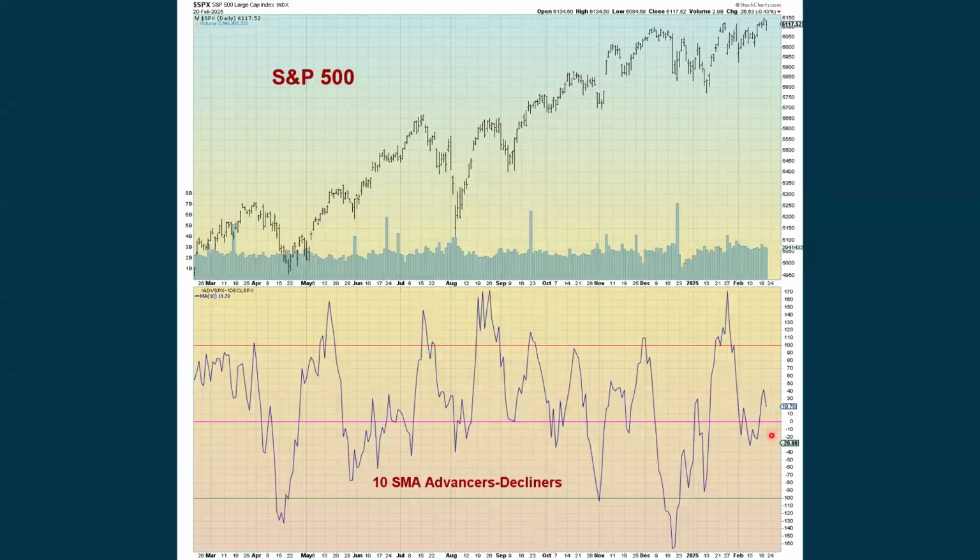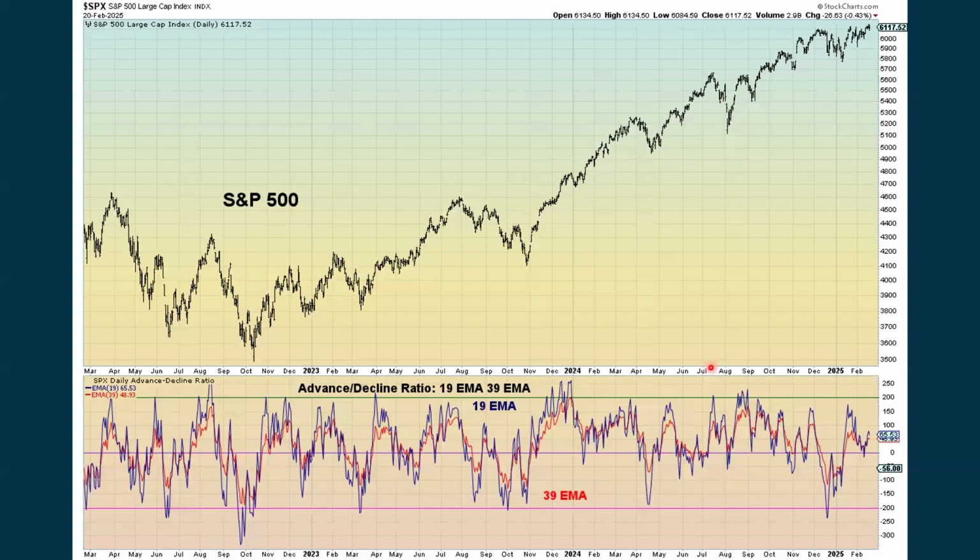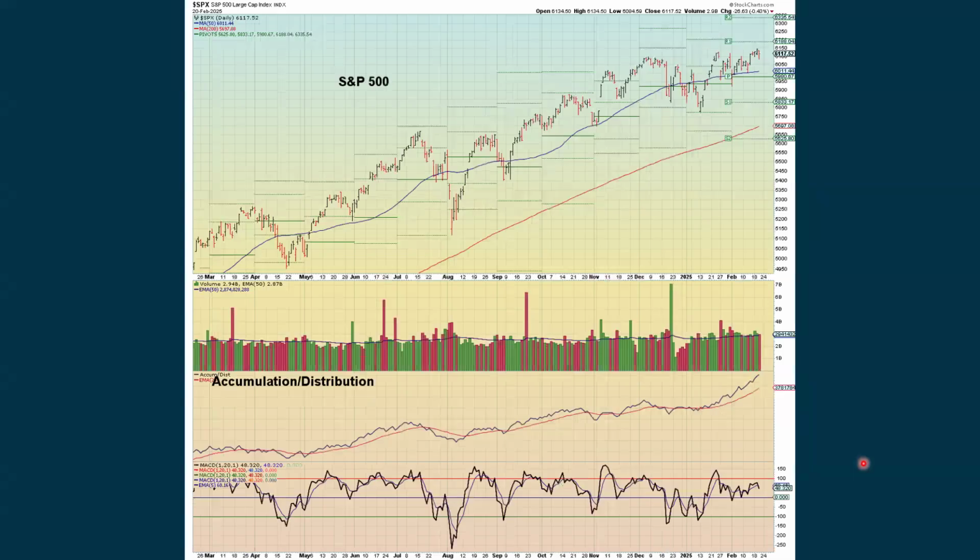And coming down, but still above zero with our advancers decliners over the last 10 days. And still improving here when we look at our 5-day moving average, but we're starting to turn back down with our 10-day moving average as we saw a real drop off in the new highs, but really not much of an expansion of the new lows. And still above zero with our short and intermediate term advanced decline ratio.